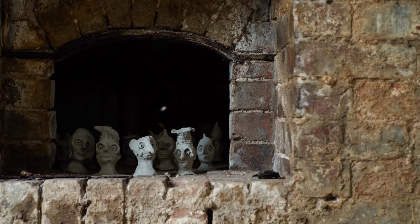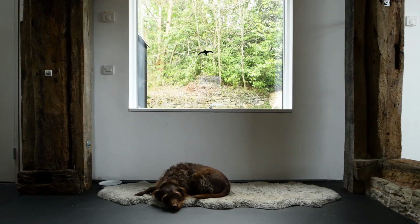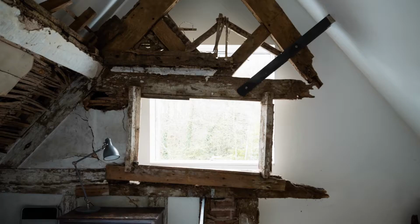One of the biggest challenges with this project is how to add new stuff to this old environment. What should the character of the new be? How do we define that? Should it be bland and background in order to allow the old character to stand out? Should it be made of natural material? Should it be machined industrial material?